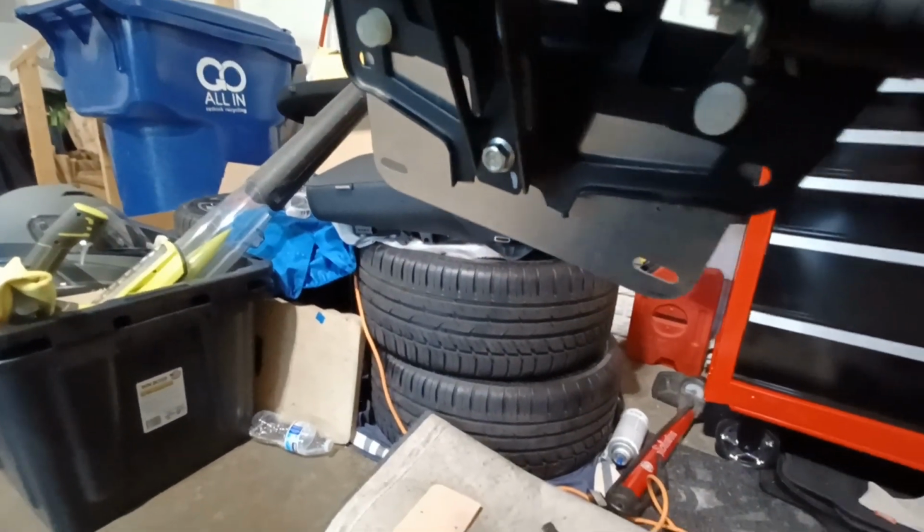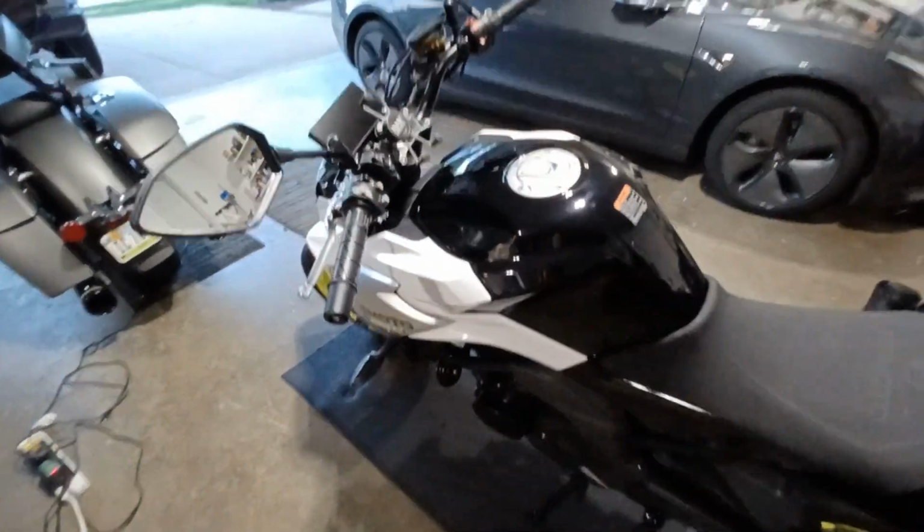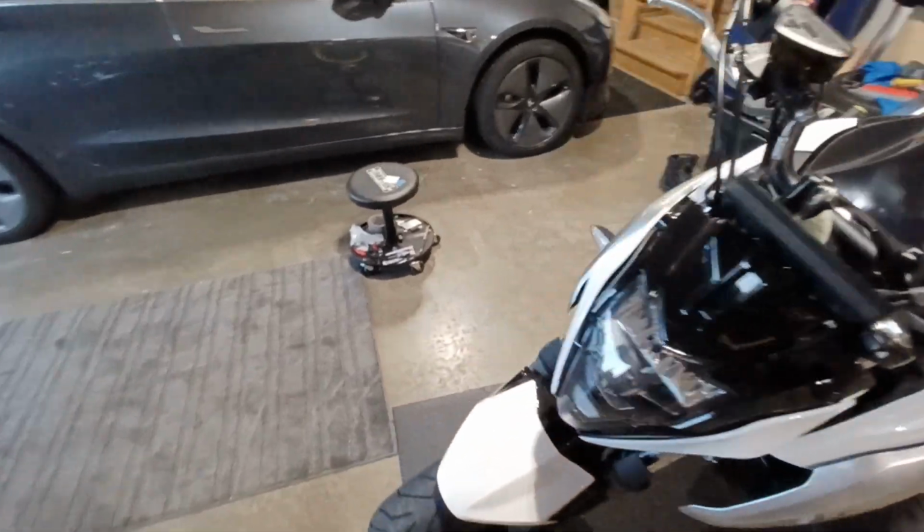Cuts aren't the greatest, but you know, grinder permits. So yeah, just starting an intro on the CFMoto 650 NK.